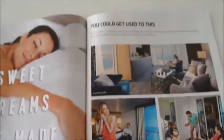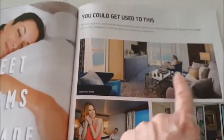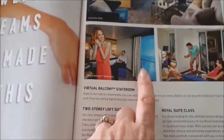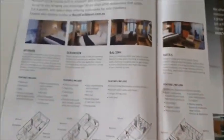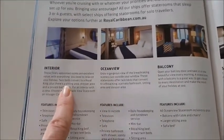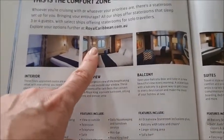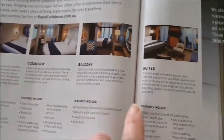All right, now I think we're going to get into the cabins. And they always show you the large ones, don't they? And then you have the virtual balcony, which is again special to Royal Caribbean. All right, so we have our interior. So again, that's with the virtual balcony, but that's an interior cabin. The ocean view, which is with a porthole or window. You have your balcony, which your cabin has a balcony, and then you get into your suites.